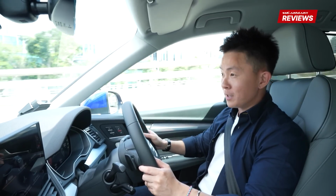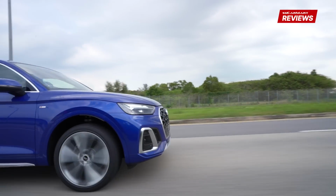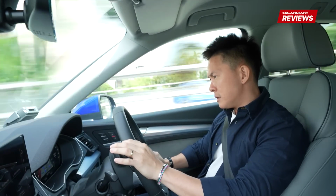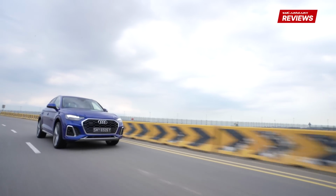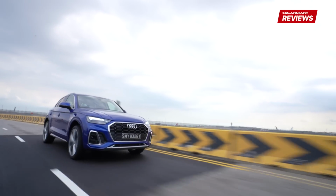And should you decide to try and drive the Audi Q5 a little bit more dynamically, it will still hold its own well. When you go through bends like this, just short bends, you can still feel the roll a fair bit, but it's still relatively well controlled. It's obviously not as stiff since this car is all comfort biased.